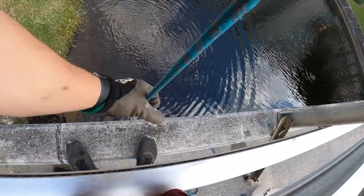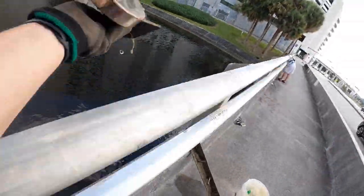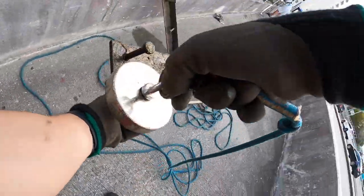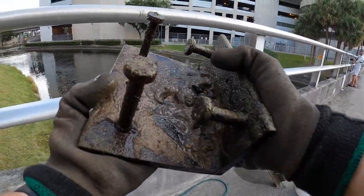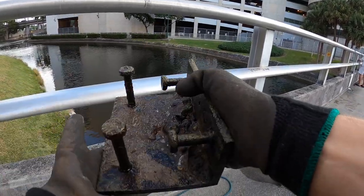Well, I guess I'll just start picking up some pieces to the bridge right here. But look at that. I mean, I think that's... Oh, jeez, I got really heavy. I mean, I think that's a piece to the bridge. What do you guys think that is? Let me know down in the comments right there. I mean, that definitely looks like a piece of the bridge to me.